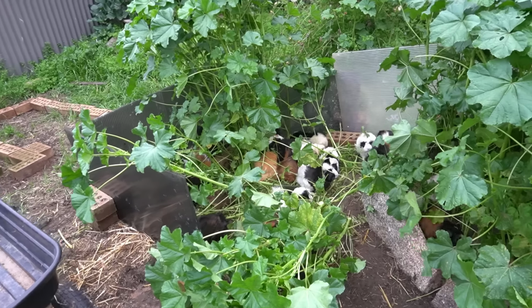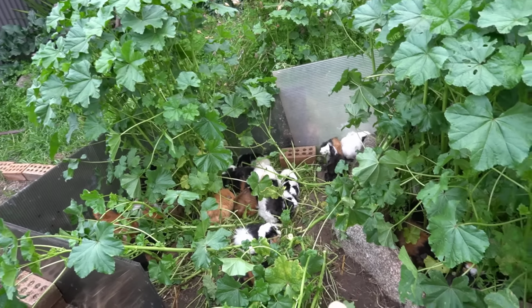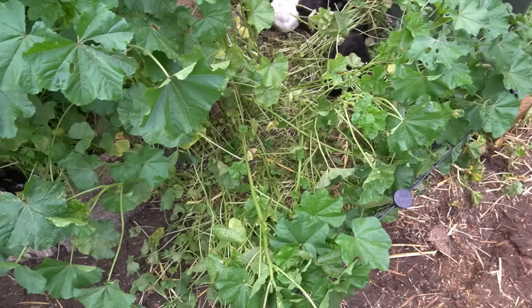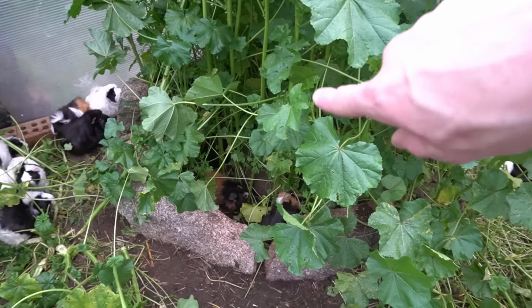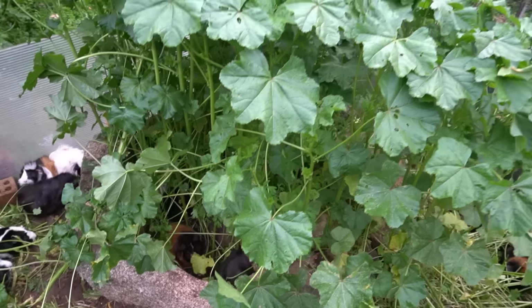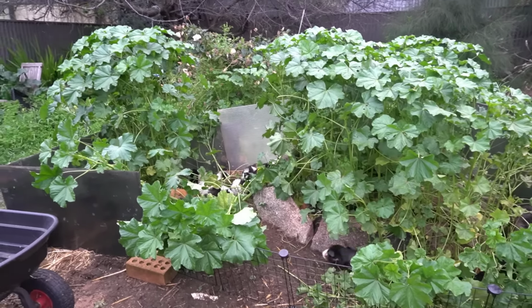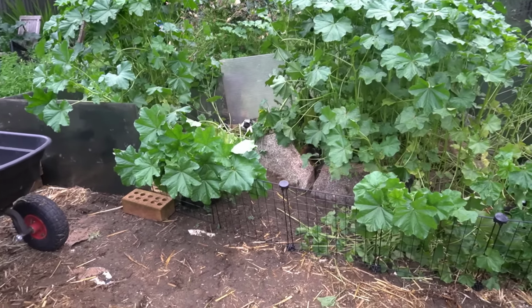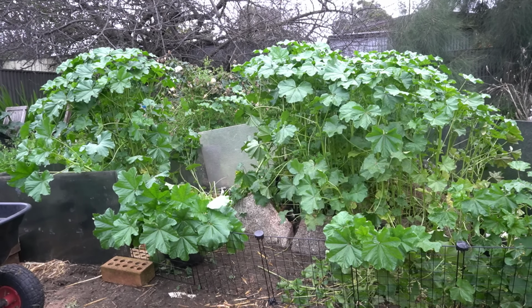They're definitely doing a good job getting through it. They've almost completely demolished this side, and they're working their way through on this side as well. And they're even in that middle section there, chomping away at the leaves in there as well. So yeah, I'm not sure if they're going to be able to completely eat it all today, simply because it's getting kind of dark. And I'm probably going to need to bring them in soon. But yeah, at least they're getting their dinner.